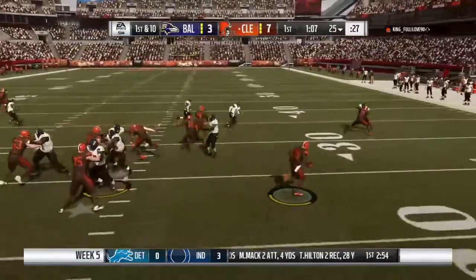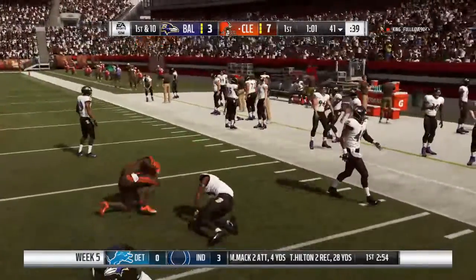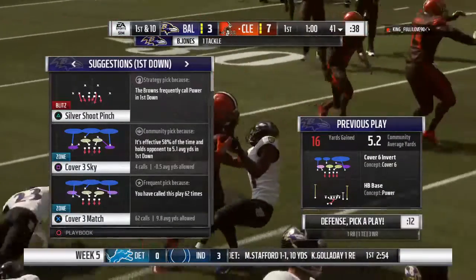A first carry now. This is Johnson. And they get him down, but not before he takes it across the 40-yard line. 16 yards right off the bat and a first down. Absolutely love the run right there.